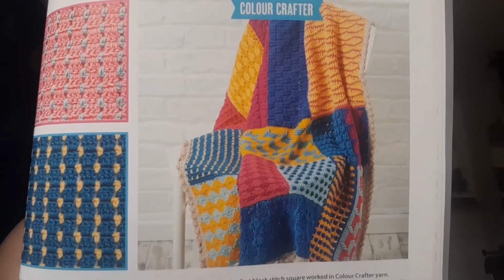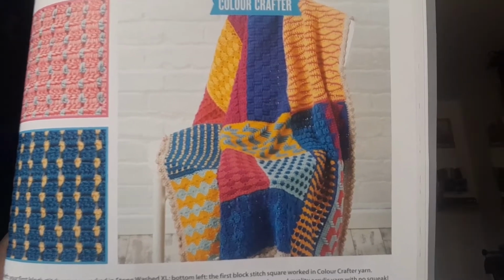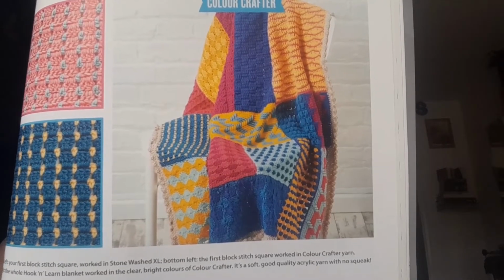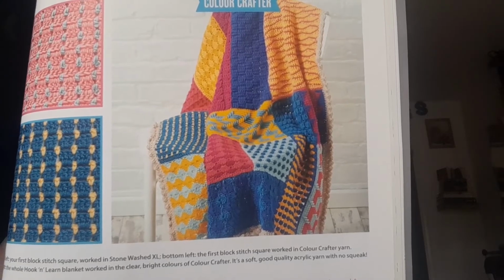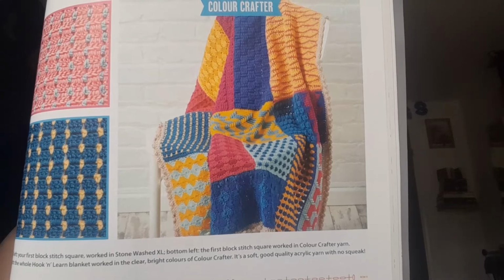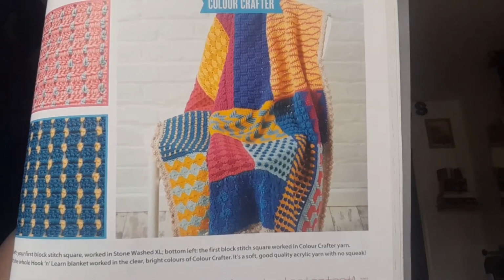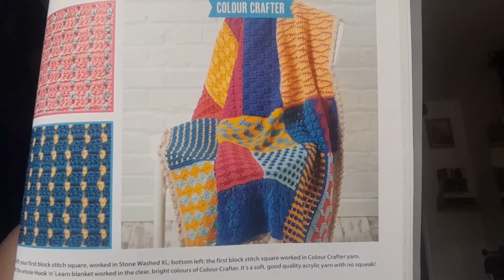This is the very first pattern in our Hook and Learn blanket crochet along, and we'll be running it over the next year. Perfect for beginners and fun for more experienced stitchers. You'll learn how to do 12 attractive stitches. Then we'll show you how to put it all together in the last issue. Choose between the beautiful soft shades of Stonewashed XL or the bright tones of Colour Crafter, or go mad and make both. Block stitch is a perfect stitch for newbies to master. It's simple to learn and looks fab, worked up into 2 zingy colours, whichever yarn you choose.